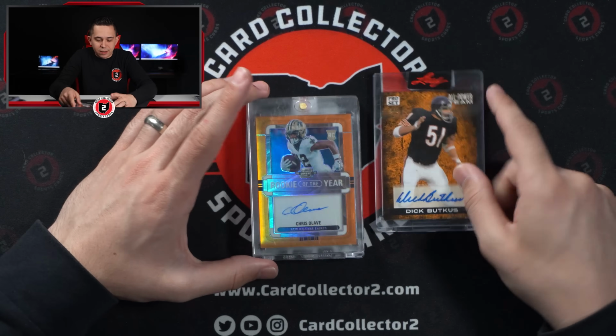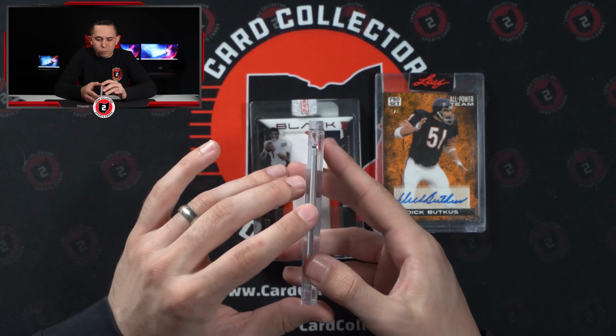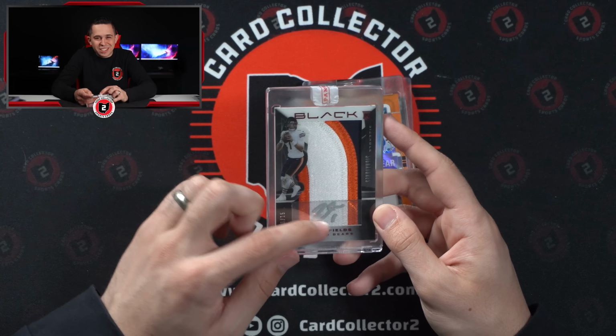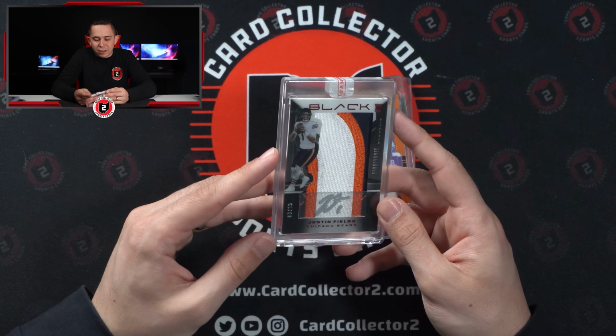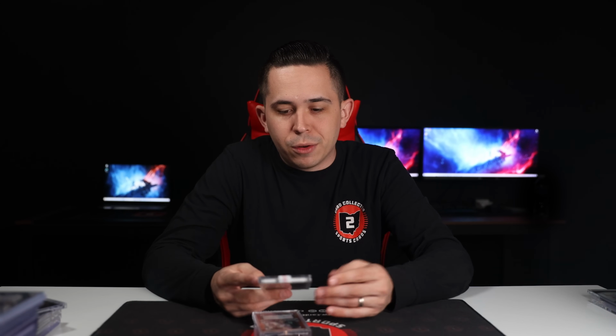Buckus Auto Pro Set. Chris Olave Auto out of 35 from Contenders Optic. Real thick card. And then how about that? Justin Fields, silver ink. I don't love the ink color, but numbered to 15, real nice patch auto. You guys see it. We talk about it a lot. Fields is probably one of the most asked about guys right now for the young QB group. So many of them, but really seems like it's a lot of the Fields, Burrow, Lawrence in that debate.